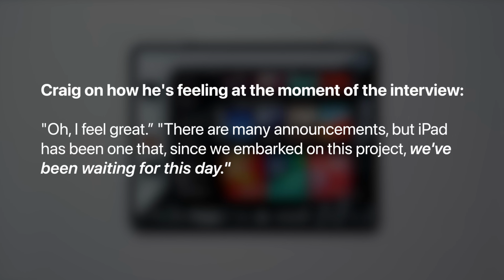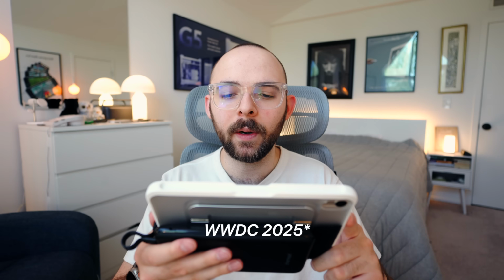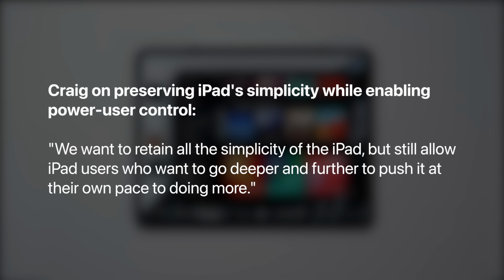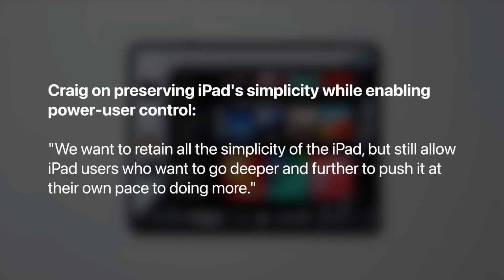That's the final category here. He says, "We've been waiting for this day," referring to WWDC 2026 and the iPadOS 26 launch. He then says, "We want to retain all the simplicity of the iPad, but still allow iPad users who want to go deeper and further to push it at their own pace to doing more," which is very exciting to hear.